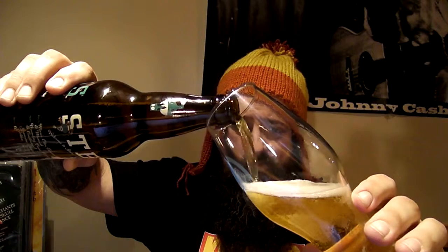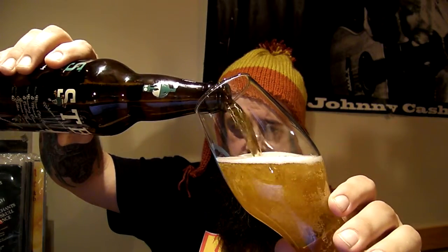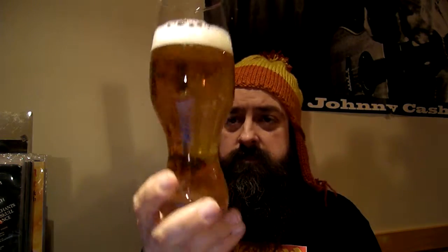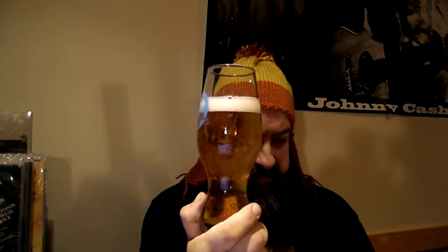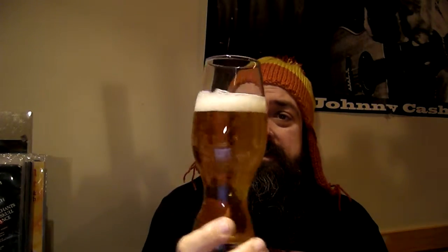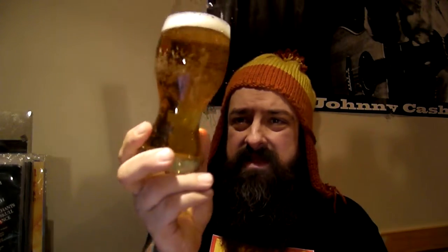This is a 6.5, and yeah, it's very, very light looking IPA, not a strong head, little legs on her, but yeah, it almost looks like a pilsner or a lager. Anyways, give it a smell.